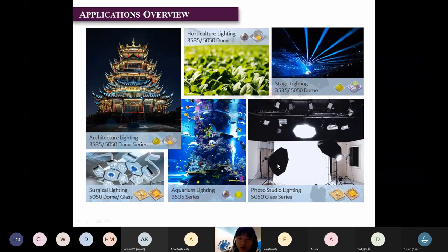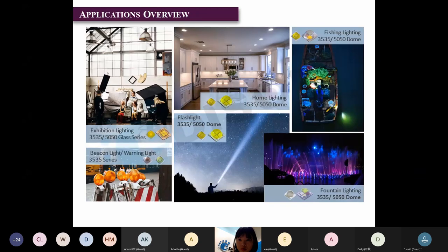And for architectural lighting, we have some different series. We can have multiple color packages and single colors, which customers can design from different combinations. And of course, for some more professional lighting, we could use these products. There is more flexibility for recipes like horticulture lighting or aquarium lighting, and for exhibition lighting, of course general lighting, and some fishery lighting.